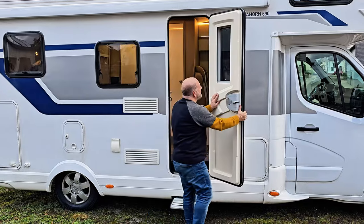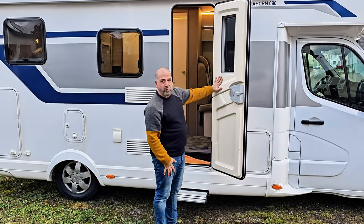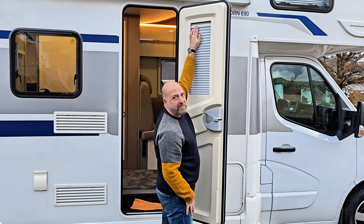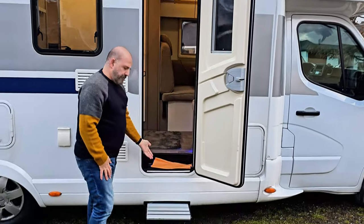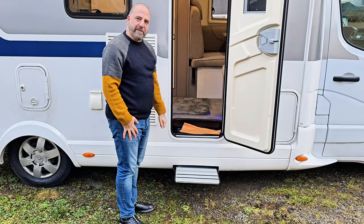So we have a beautiful European design, almost like an aircraft door window, with privacy curtains so you can actually block the peekers from the outside. And as I said, a retractable electronic step to allow you inside the cabin.